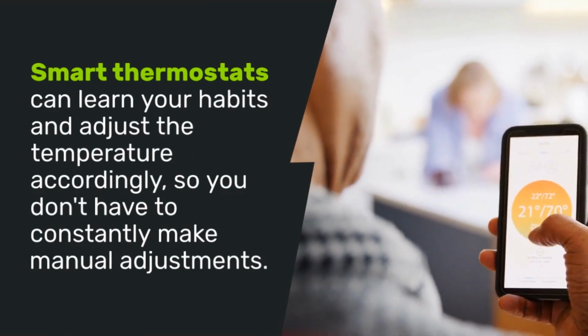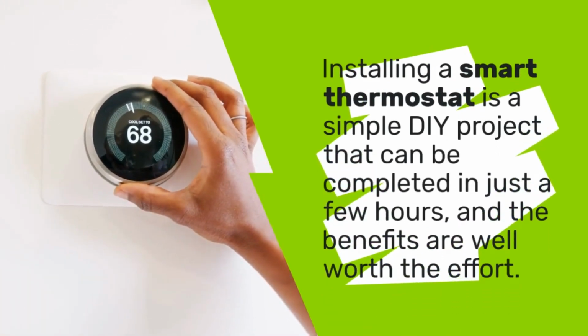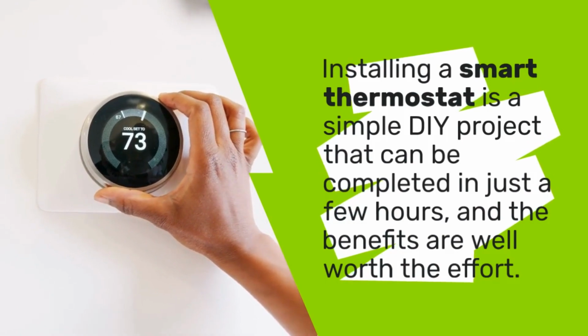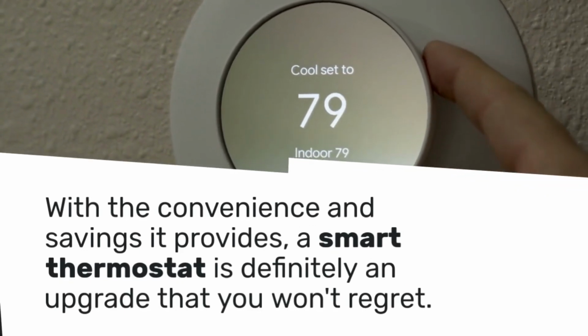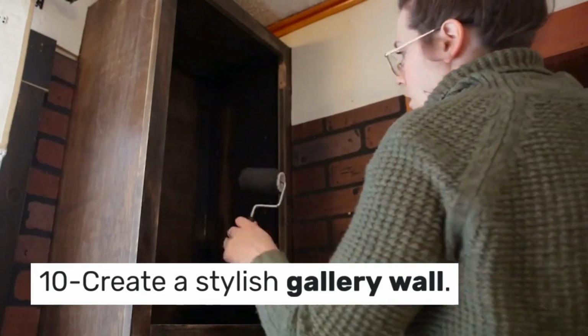Don't be afraid to mix and match frames and artwork styles for an eclectic look. To create a cohesive look, consider using a limited color palette or sticking to black and white artwork. Once you have your pieces, lay them out on the floor to play with the arrangement before hanging them on the wall. With a little planning and creativity, a stylish gallery wall can easily become a focal point in any room.